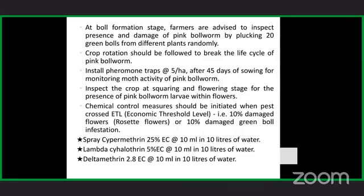At boll formation stage, farmers are advised to inspect the presence and damage of pink bollworm by plucking 20 green bolls from different plants randomly. Crop rotation should be followed to break the life cycle of pink bollworm. Generally, there are 3 bollworms in cotton: American bollworm, pink bollworm, and tobacco caterpillar, that is Spodoptera litura.